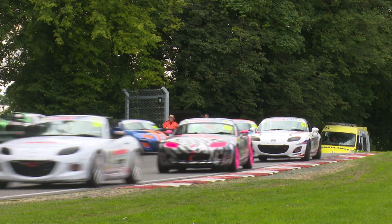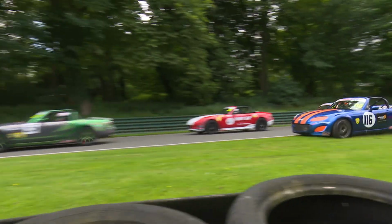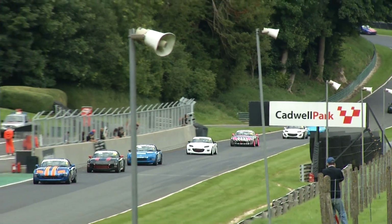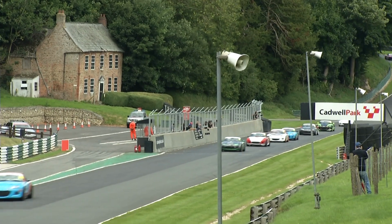Patrick Fletcher behind him, though, is still looking for his first SuperCup podium, and that is Simon Baldwin, I'm afraid. The stepbrother of James Blake Baldwin, going slowly. Simon himself, a former runner-up in the Mark 1 Championship as well, just as Sam Smith was a couple of years ago. But sadly, it looks as though it's an early retirement for him.